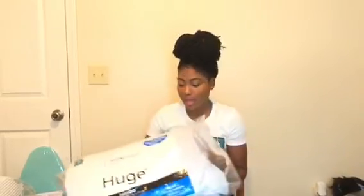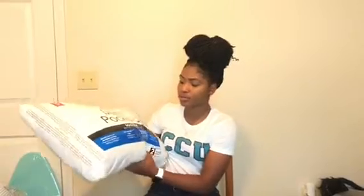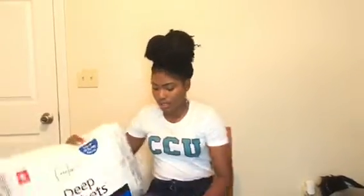I got huge because I'm a back or side sleeper, and it says it's great for back and side sleepers. So that's what I did. I got that, and I also got this type. Just a standard pillow. I like a lot of pillows on my bed.